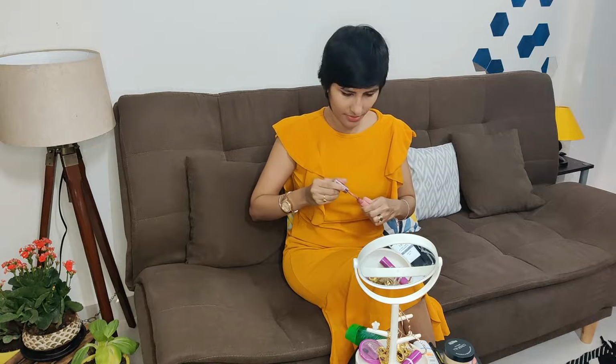Next would be my rouge. So I'm going to use the same lip color to apply the rouge. I told you in the last video it's a two-in-one. So I'm just going to use it.